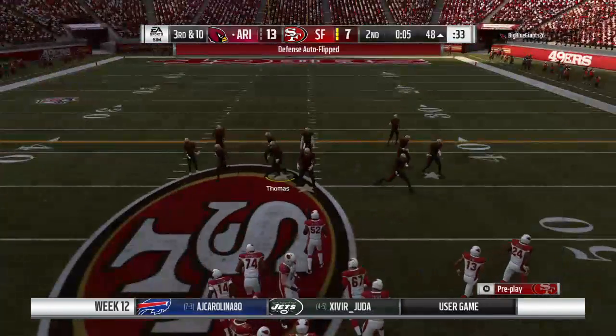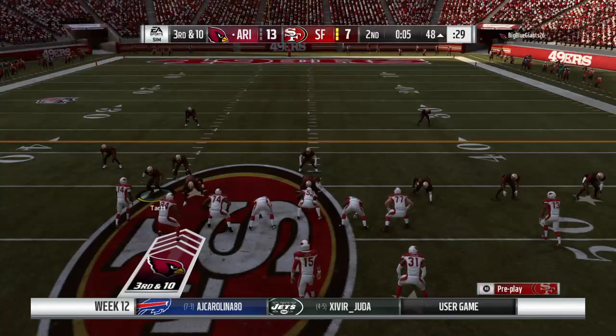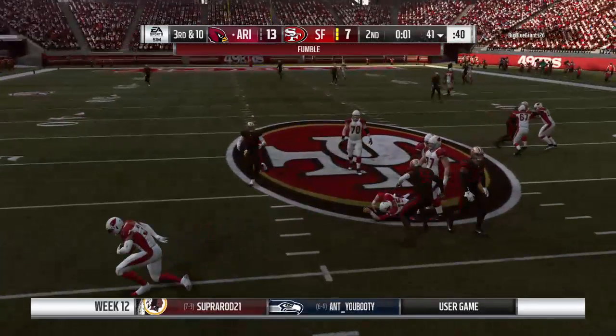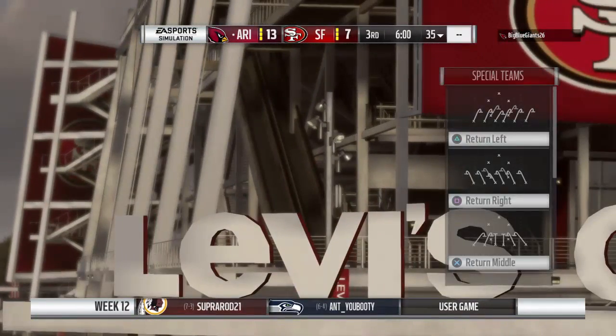The Cardinals on 3rd down. They've hit 4 of 7. This is 3rd and 10. Final play of the half here. It's Rosen. Nowhere to go here. He lost the football. And just like that, on we head to half number 2.